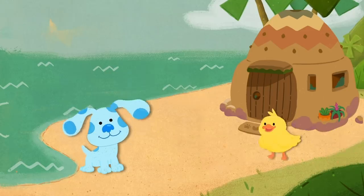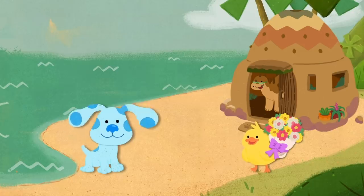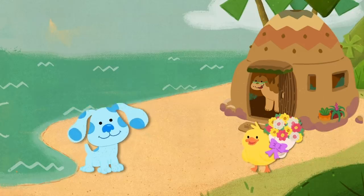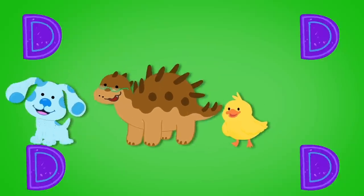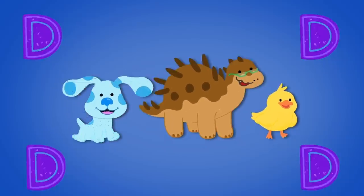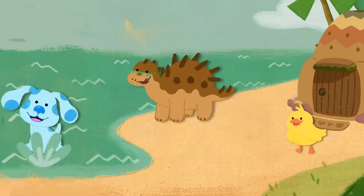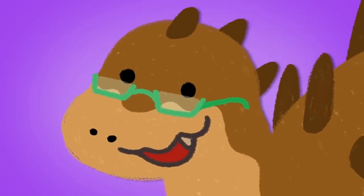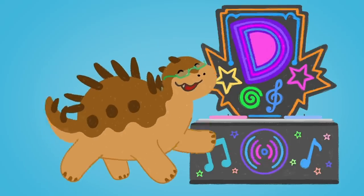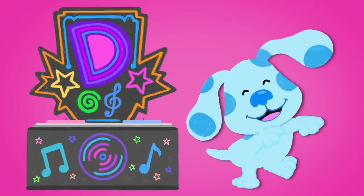There's a duck that I know named Drew. She likes to play with Dino Dave too. She brings him daisies, and when she wants to play, she knows to say, hey Dave, hey Dave, hey did it, Dave. Won't you please come out and play? We can dive into the waves. Hey Dave, hey Dave, hey did it, Dave. Won't you please come out and play? We can dance away the day.